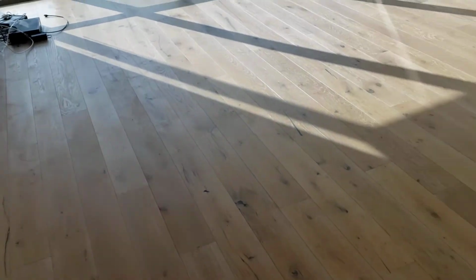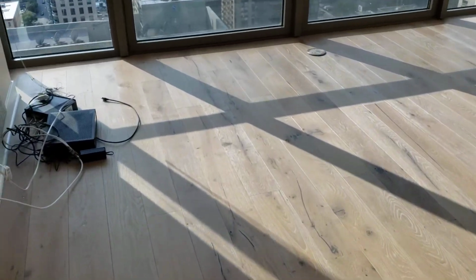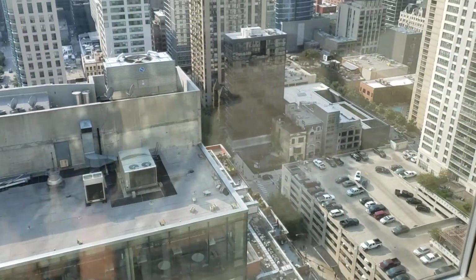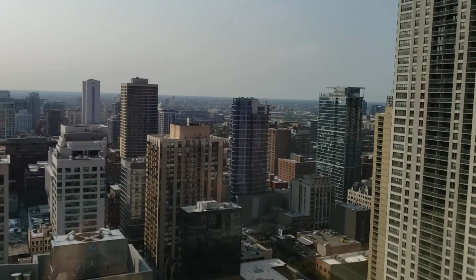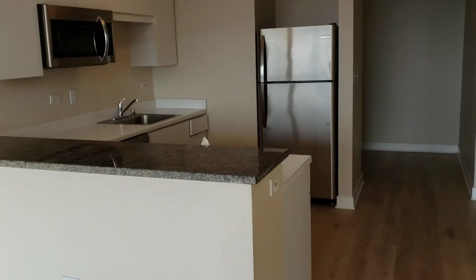The unit has a huge dining living room area. And the unit also has a nice new hardwood floor. This is just a couple years old, maybe just last year. Stainless steel appliances.